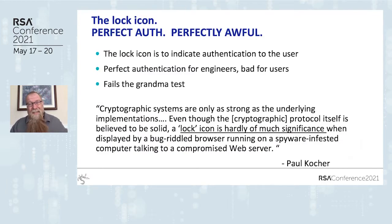But realistically, the lock icon doesn't work. I mean, it's there to indicate authentication to the user, that they're talking to who they think they are. And from an engineering perspective, it's perfect auth. I mean, the technical bits work, but it completely fails the grandma test. And that's why people get phished. In fact, Paul Kotcher, who was on the team that helped launch SSLv3 at Netscape back in the day, talked about how the lock icon is hardly of much significance based on all the rest of the factors that are in the system. So does it keep the conversation between Alice and Bob safe? Maybe. Does it tell you that Alice knows who Bob is? Not really. And why is that?